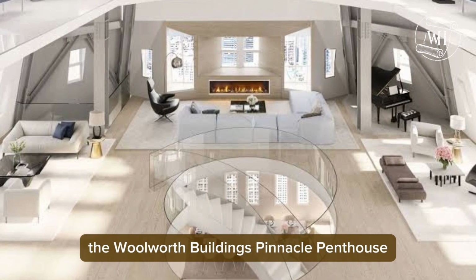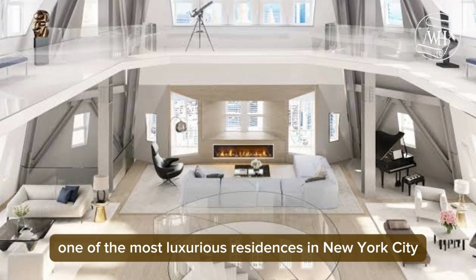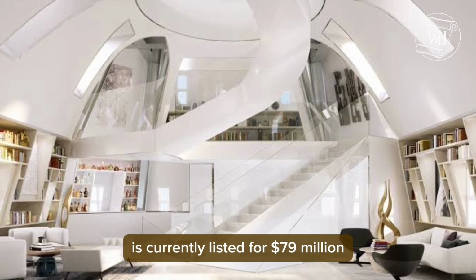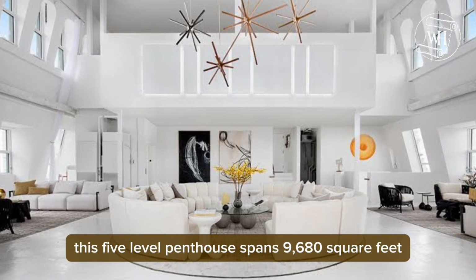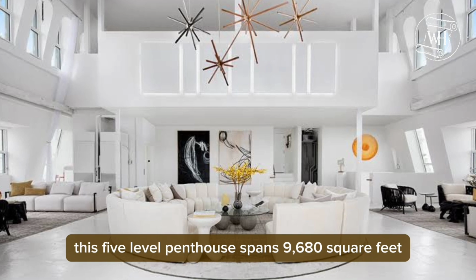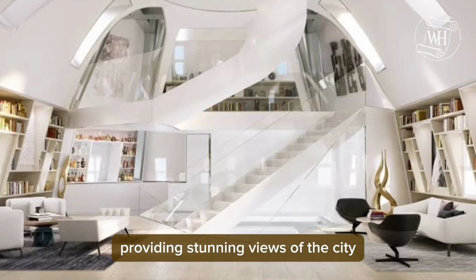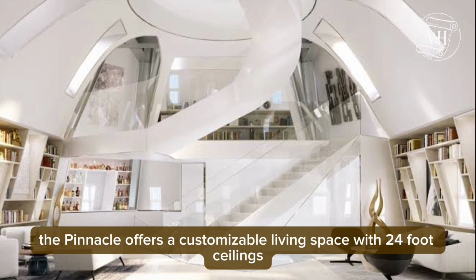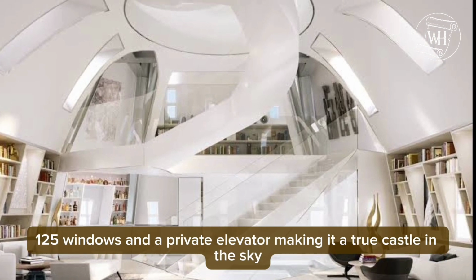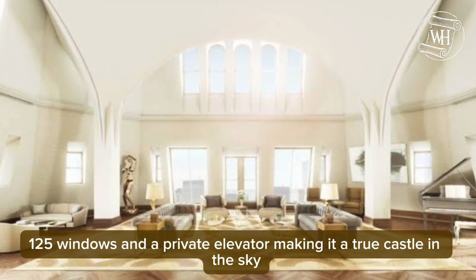The Woolworth Building's Pinnacle penthouse, one of the most luxurious residences in New York City, is currently listed for $79 million. This 5-level penthouse spans 9,680 square feet and includes a private 408 square foot observatory terrace, providing stunning views of the city. The Pinnacle offers a customizable living space with 24-foot ceilings, 125 windows, and a private elevator, making it a true castle in the sky.